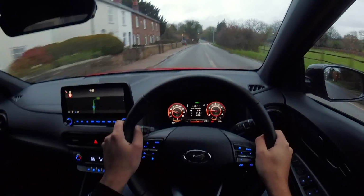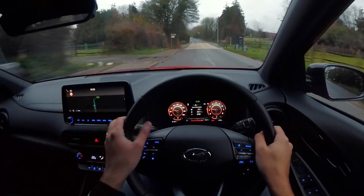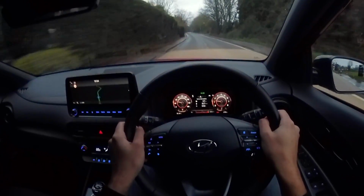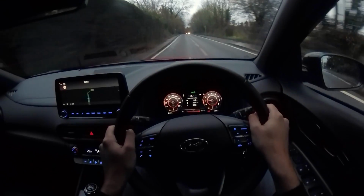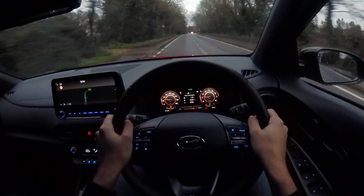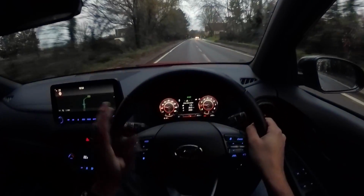I mentioned a few moments ago about the gear change being very hot hatchy, and so is the handling, although down here I can't really demonstrate that because I'm currently stuck in a 30. Right, before I get into some more sweeping, faster roads, let me talk you through the specification.